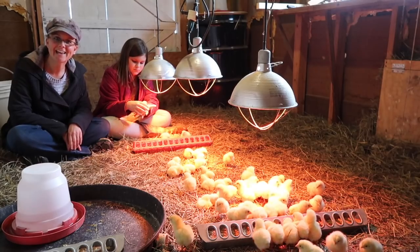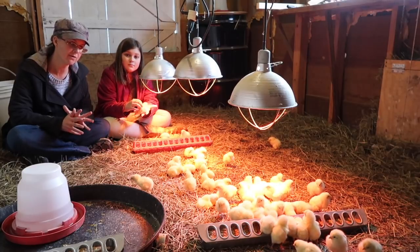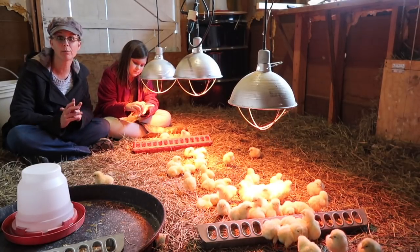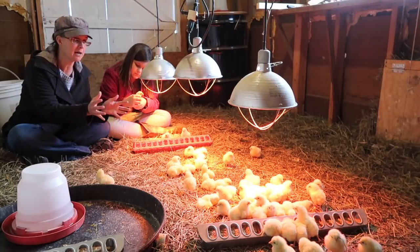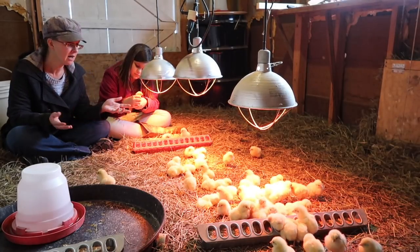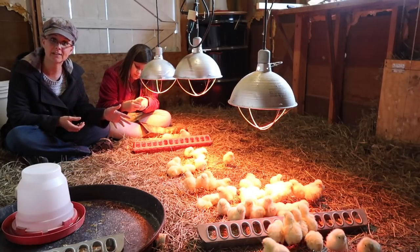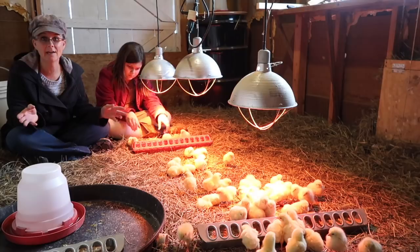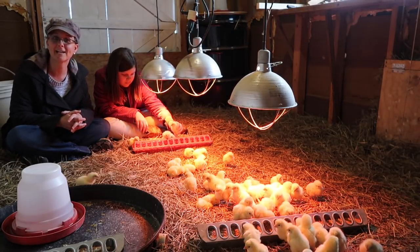Well, it looks like the chicks are doing great. I was a little concerned about them when we first brought them home because they were pretty cold and they were all sitting huddled up under all of the lights, but now they are acting much more normally. They come underneath the lamp to warm up and then they go play or eat or drink or whatever. So that is pretty exciting for us.